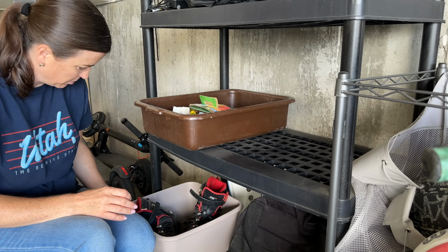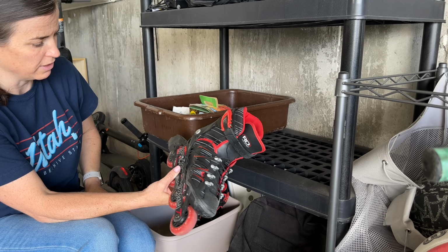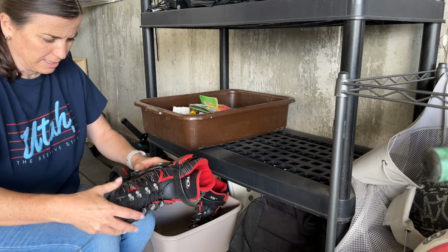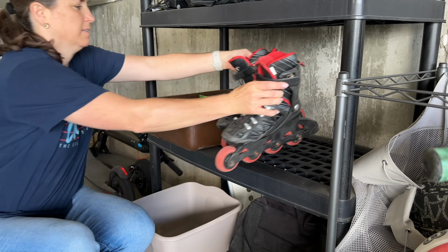Okay, roller blades that haven't been used in years. There's only one child that these would fit into, I believe. They are adjustable somehow, but that's the biggest it goes. Yeah. Do I want to get rid of these? Do I not? Ugh. I don't know.